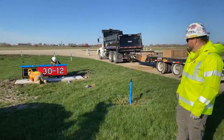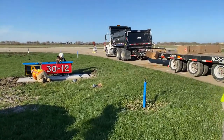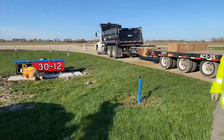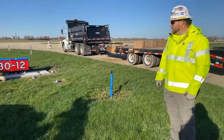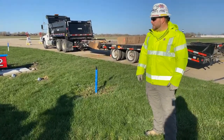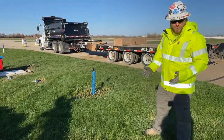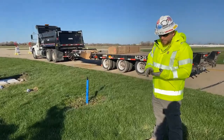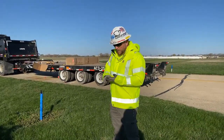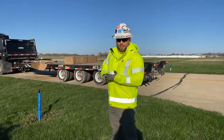Okay. So what else do we have here on this airport, and what do you typically see at an airport that helps pilots navigate the ground? Right, so a lot of the work that we do at airports is going to be all of your runway and taxiway edge lights. Those you'll have at every airport.